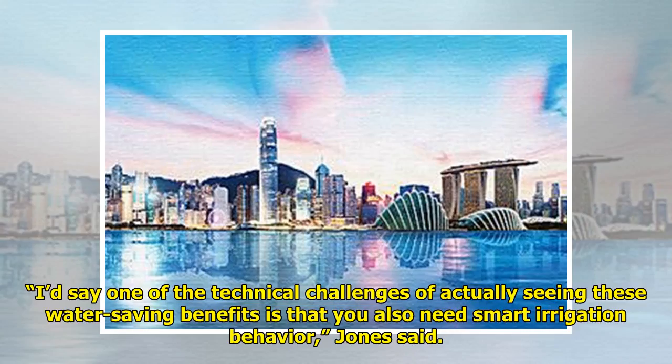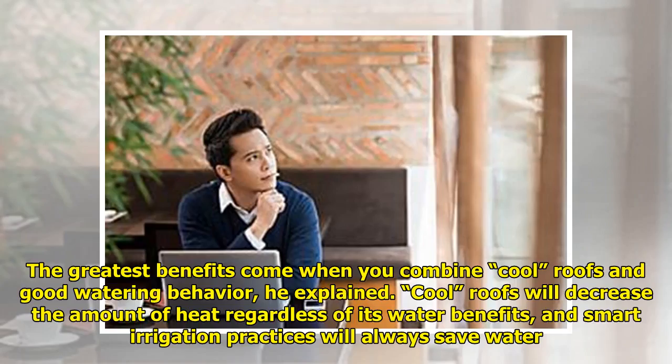"I'd say one of the technical challenges of actually seeing these water-saving benefits is that you also need smart irrigation behavior," Jones said. The greatest benefits come when you combine cool roofs and good watering behavior, he explained. "Cool roofs will decrease the amount of heat regardless of its water benefits, and smart irrigation practices will always save water."